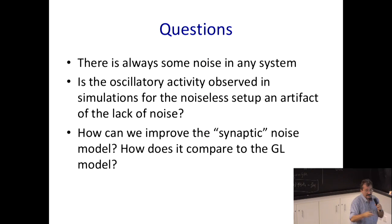And another one is, how can we improve the synaptic noise model? Of course, I know that the model is probably wrong. I know in the literature there are better models. We have to discuss whether a binomial or a Poisson approximation would be a better one. But anyway, there are attempts in the literature, possible models that we can use and compare.